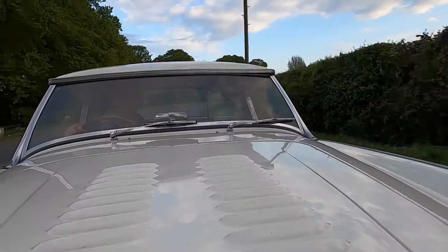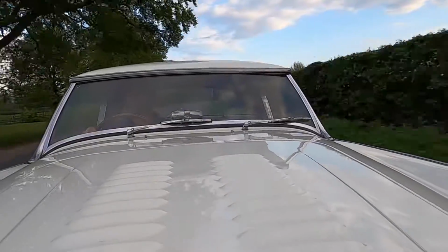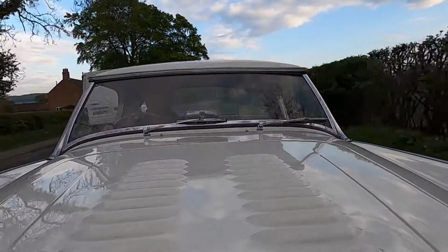I'll just check if we pick up a bit of tyre squeal on the bends going back, because that would be fairly definitive. Overdrive top again. The temptation is to go a bit quicker, but of course it's quite a long-legged car.